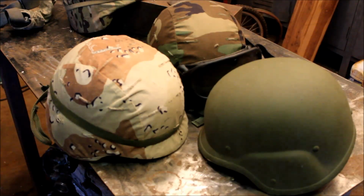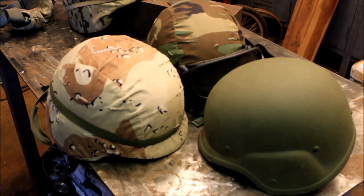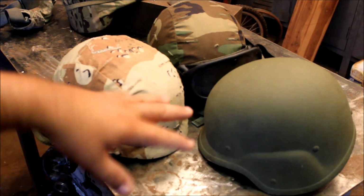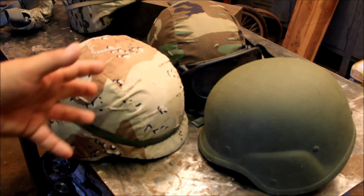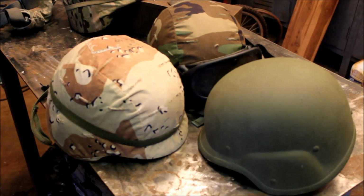A lot of people call it ACU. ACU is the uniform cut. Universal Camouflage Pattern is those hard little squares. And then, of course, MARPAT. And I believe, I'm not 100% sure about this, but I believe the Marine pattern covers are reversible. You've got their woodland pattern on one side and then their desert pattern on the other side. I could be wrong about that, but that's the way I believe those covers work.